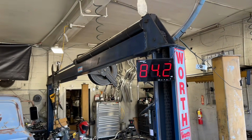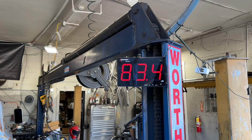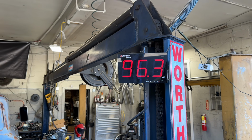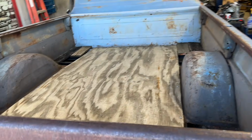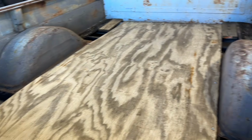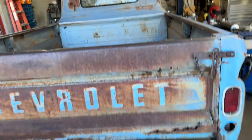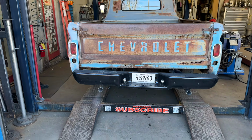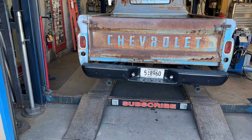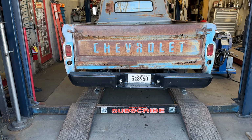Here's sound decibel. Again. As you guys can see, like I was telling you, it's still a work in progress. Can't go wrong with the sheet of plywood. Oh yeah, but they don't make them like this anymore, man. You can't find them.